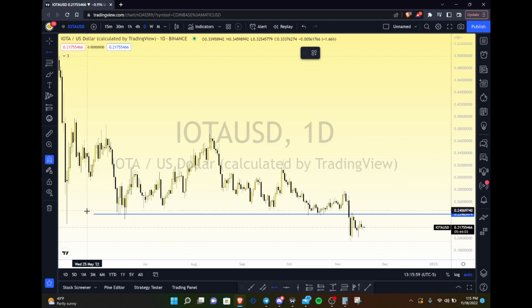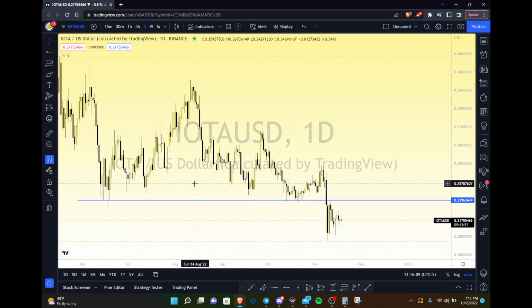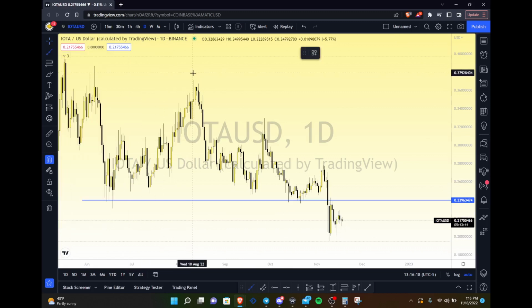So, yeah, we have that low trend line here, and I guess I'll just keep that one there. We do have one more right here, but we don't really need to keep that on the chart. It'll just bog the chart down, so we'll just have the lower one there. And top side, we have this descending trend line here that clearly is still holding steady right now.